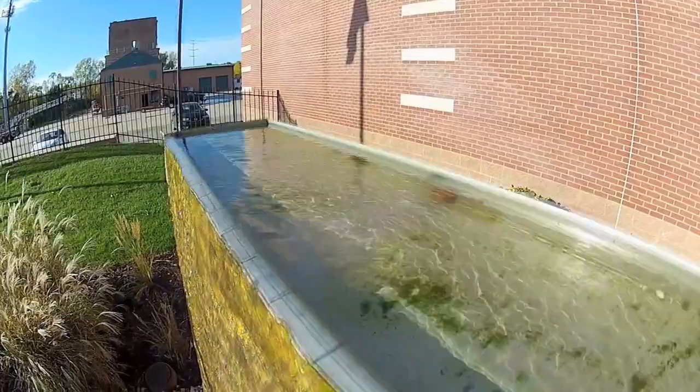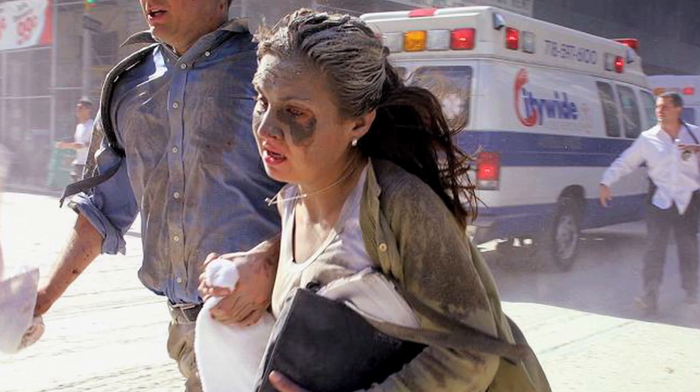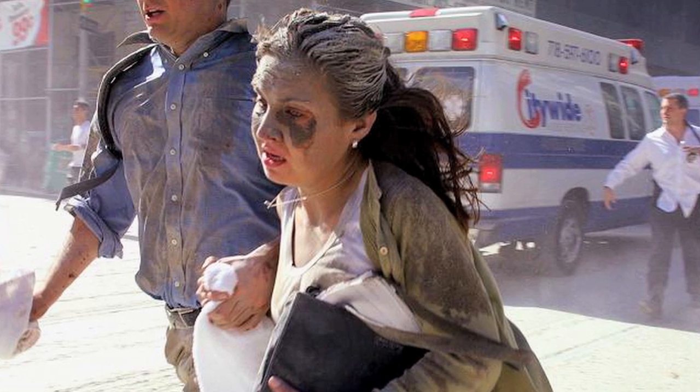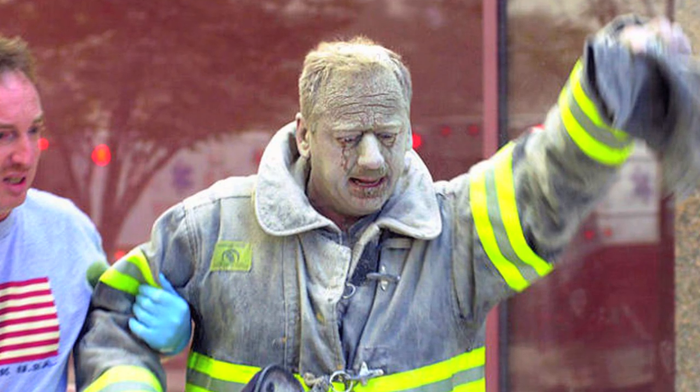As a symbol of our nation's tears, the memorial contains a weeping wall. This fountain consists of 3 eroded metal panels and represents the indelible image of survivors with white powder-caked faces emerging from the debris cloud at Ground Zero, trails of tears streaking down their faces.